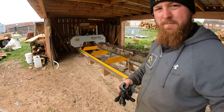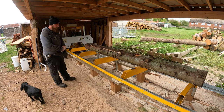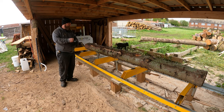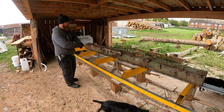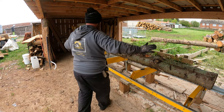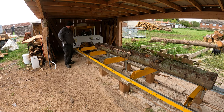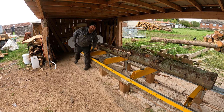Babbling on, 7 minutes. What is going on? Right, I'm going back. Right, so as you see, we've got the log on the mill, and I've got the small end at the wrong end. I prefer to have the small end at the saw head end, because at least I know where I can start with milling. So it doesn't matter. What we'll do is just take an initial cut. I could be very accurate and start getting measurements, but guess what? I'm not going to.